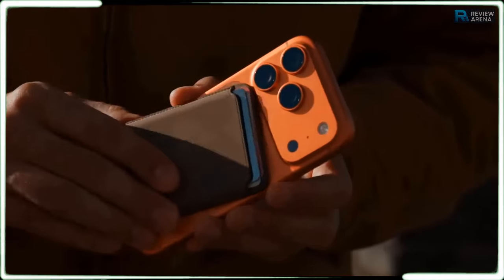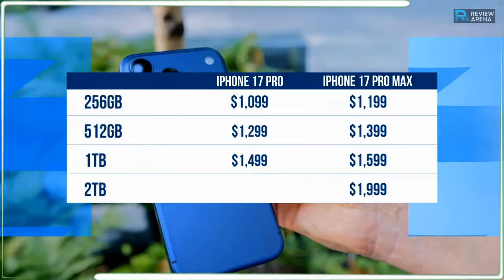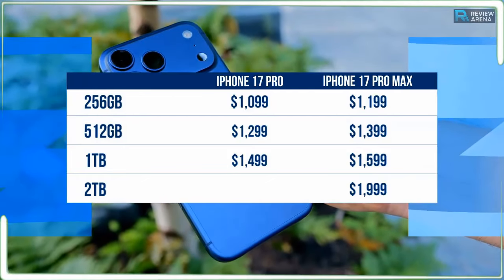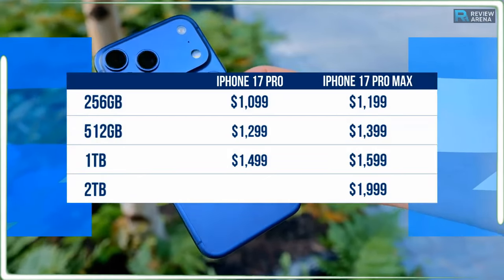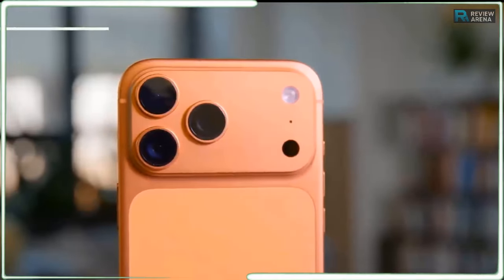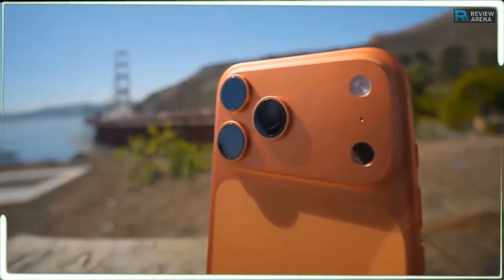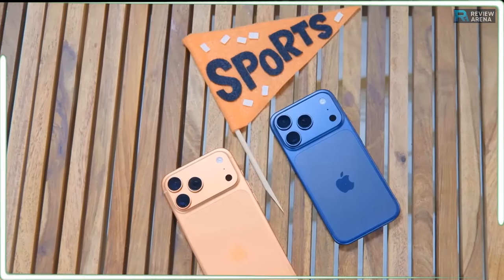The iPhone 17 Pro Max starts at $1,199 for 256GB of storage, and that price goes all the way up to $2,000 for 2TB of storage. This is the first time Apple is offering 2TB in an iPhone. The iPhone 17 Pro Max is available for pre-orders now and the release date is September 19.